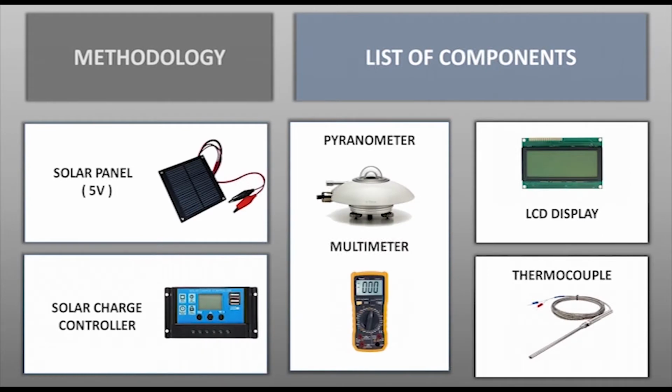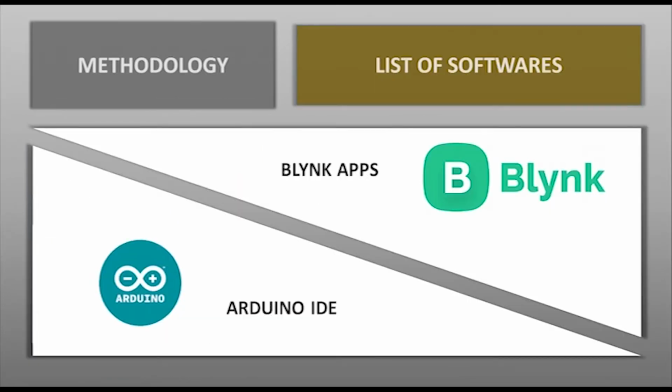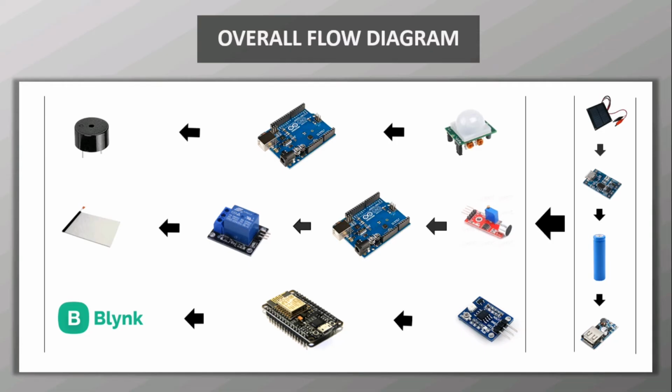Next, I will be using solar panel as a power source, solar charge controller to control voltage from solar panel, pyranometer to measure solar radiation, multimeter to measure current and voltage, LCD display to display information, and thermocouple to measure temperature of surrounding. Also, I will be using two softwares for my project. Firstly, the Blink app, which is an application in the smartphone, and also Arduino IDE, which is a software for the Arduino Uno.